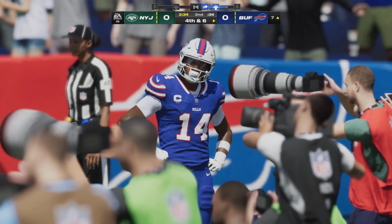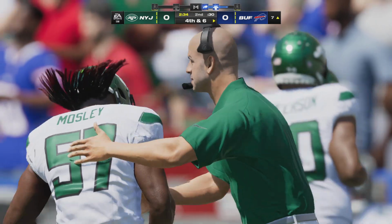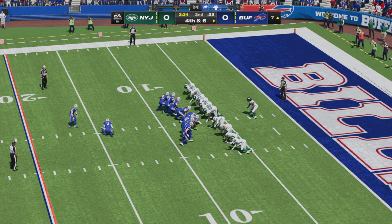That has to feel like a very unsatisfying drive, right? You move the ball all that way, and then you can't convert on 3rd down. But it was satisfying up until that point. Almost like a great movie, and then the film cuts out before the big ending.